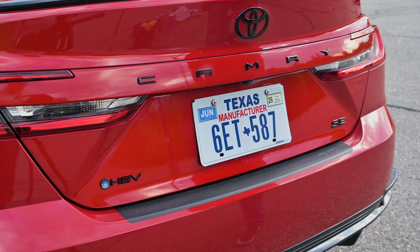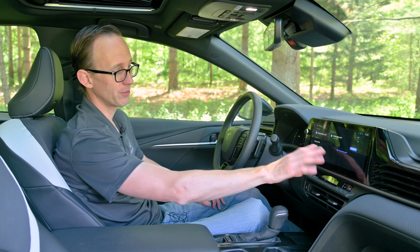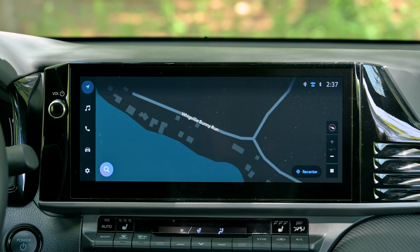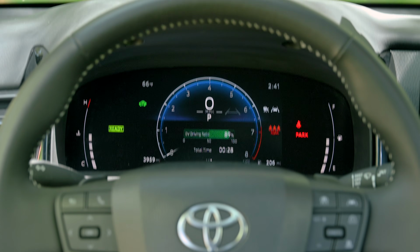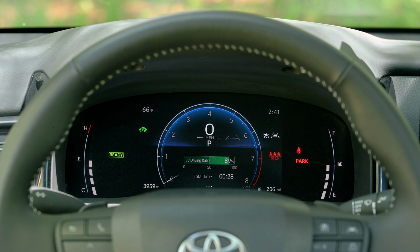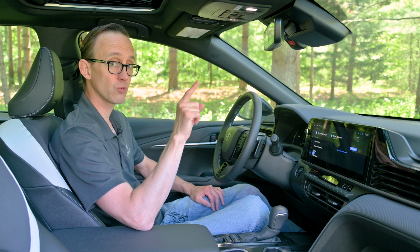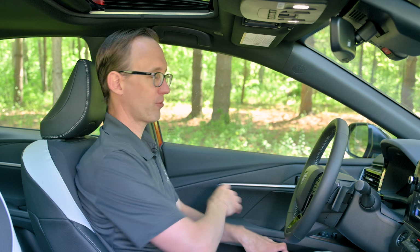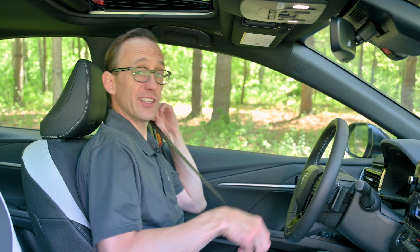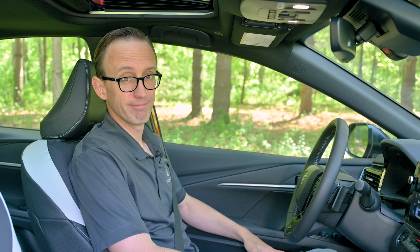Up on the dashboard, we have an 8-inch touchscreen that is home to a familiar Toyota-based infotainment system that works well enough. And then we've also got a 7-inch digital instrument cluster, though higher-end Camrys can be fitted with two 12.3-inch panels as well as a head-up display. But with all of that out of the way, let's hit the road, and this humble Camry might just shock you because it really surprised me.